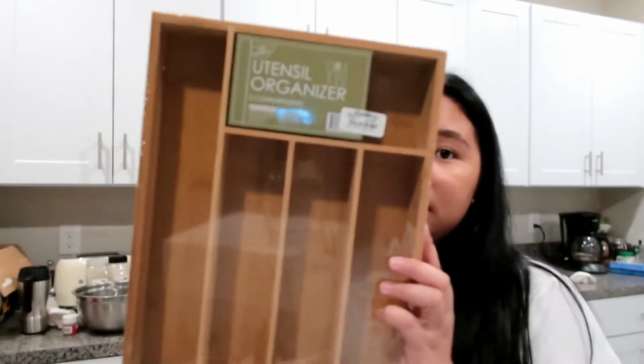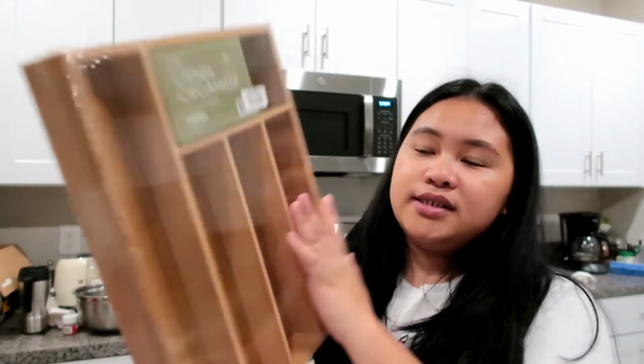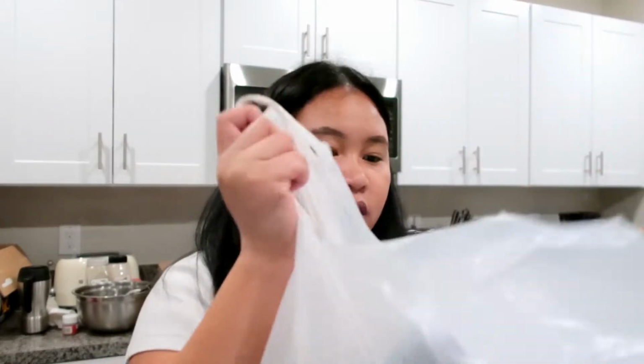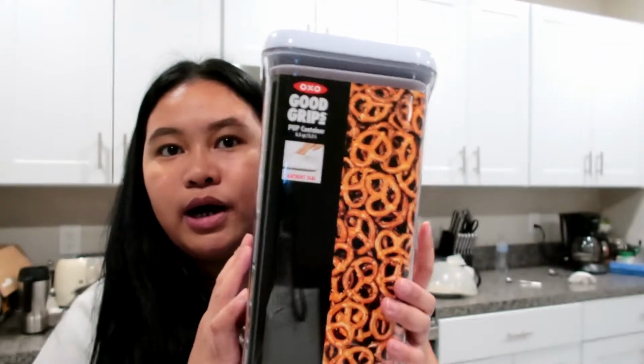Alright, time for Marshalls. I got more of these, which is to organize the utensils right here. And what else I got? Got this organizer. I have to wash this before using it, but I got this Xoxo, this brand.